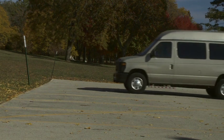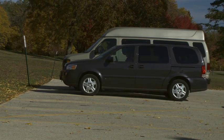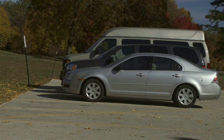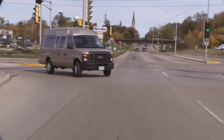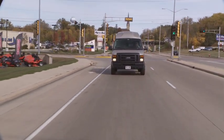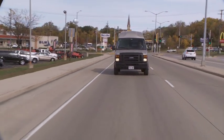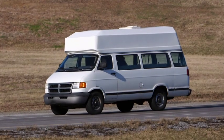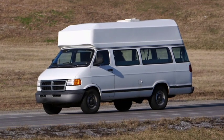Even vans that have not been modified are taller than normal cars. This added height changes the center of gravity and may make the vehicle top-heavy. This makes the vehicle more susceptible to wind and can cause the van to sway or roll over when turning sharply. To help minimize these risks, reduce your speed before entering the road. Keep your tires inflated and in good repair to avoid going off the road, and be alert when you are driving. 15-passenger vans are particularly vulnerable to rolling over, especially when 10 or more people are in them.